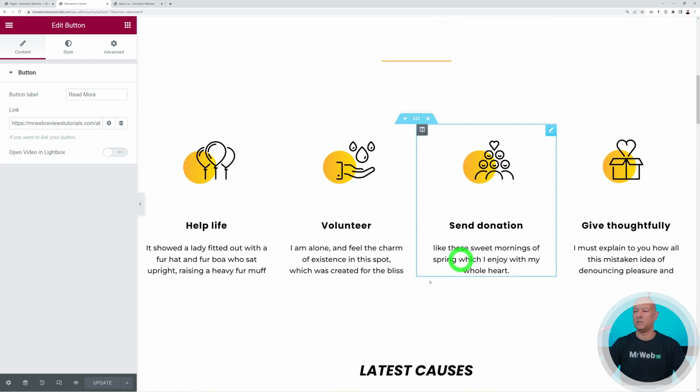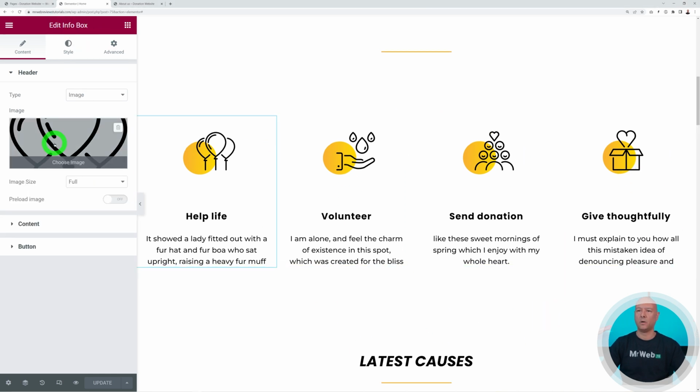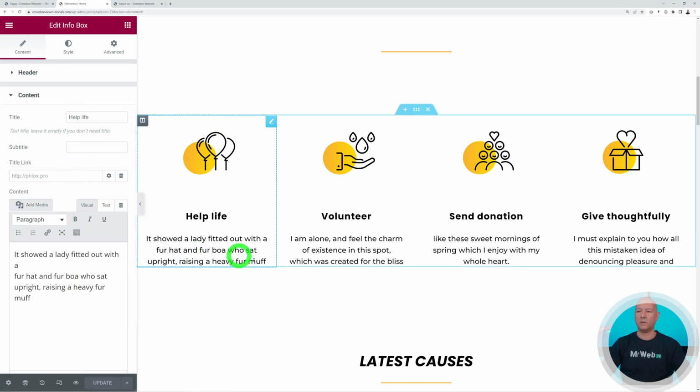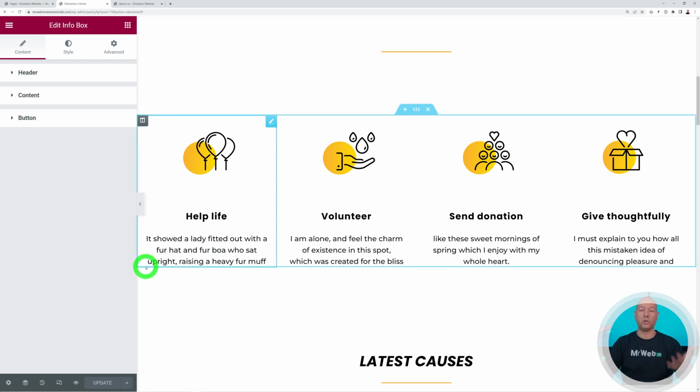So let's scroll down the page. As you can see here, we have 1, 2, 3, 4 different sections. And if you click on one of them, this is an info box. So basically on top you have an image. You have the content here, so your title and a bit of text underneath. So you can change this around to fit your own mission, cause, organization, and whatever message you want to convey, obviously, you know. So you might not need 4 of them, maybe 3 of them all together.